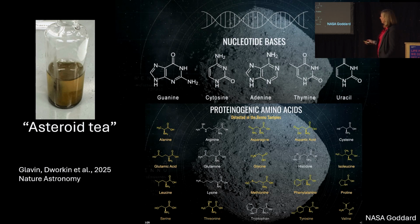And this was led out of NASA Goddard by Danny Glavin and Jason Dworkin. The way they work on this is they make what they call an asteroid tea, where they put a bit of the asteroid into hot water. The hot water then turns this sort of sludgy brown color, and they analyze the liquid that it's produced. And within this liquid, they found this massive array of organic molecules, including literally thousands of organic molecules, including all of the 5 nucleotide bases that are found in biology on Earth. So the 4 that are found in DNA, plus uracil found in RNA. They found 14 out of 20 of the amino acids that are used in life. I think since this work was published, they found a 15th one now.